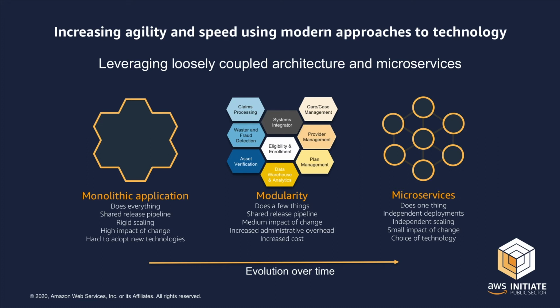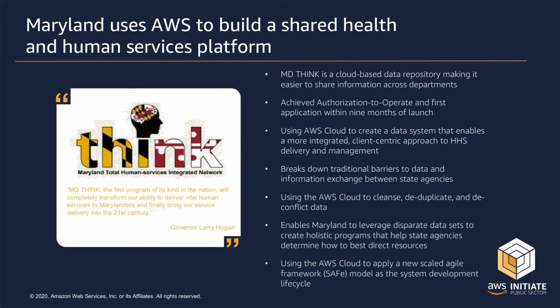One state that has really established itself as a leader in adopting this sort of approach is Maryland in their MD Think program. Maryland is an incredibly innovative state when it comes to thinking through how it delivers health and human service programs to its population. It needed a technology infrastructure and platform, an approach that really matched those policy ambitions with technical aptitude. Maryland realized they couldn't just do this by replacing their legacy systems and often mainframes using the same approaches that they used before. So they really took a whole cloth approach to this and built something called MD Think, which is Maryland's Total Human Services Integrated Network.